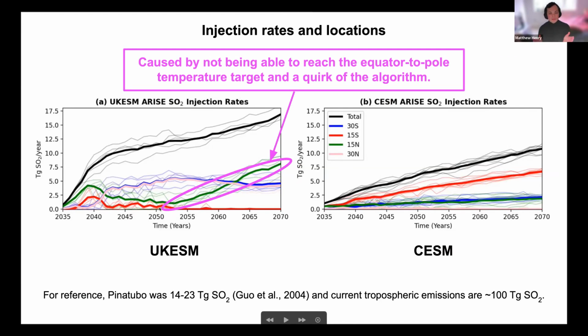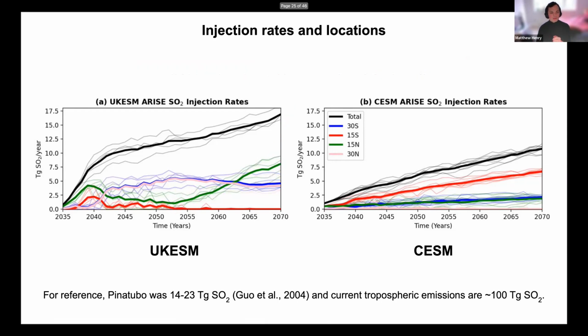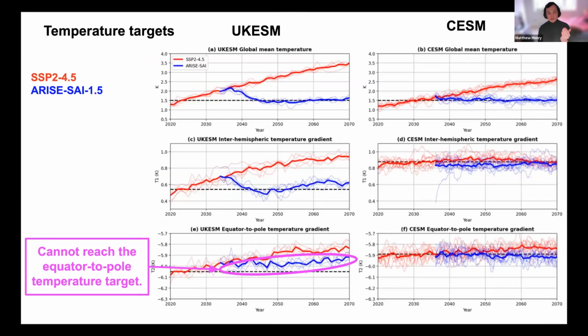I spent a lot of time trying to figure out why the algorithm is doing that. I think we finally figured out that it's caused by not being able to reach that equator to pole temperature target, and also a quirk of the algorithm that I'm trying to fix now, but it takes a long time for these runs to complete. So it takes me a while to verify whether fixing the quirk in the algorithm can solve this issue. But regardless, the temperature targets are more or less achieved even with this quirk in the algorithm.